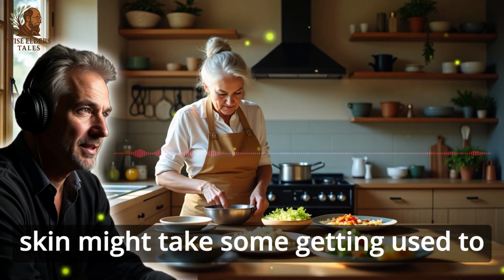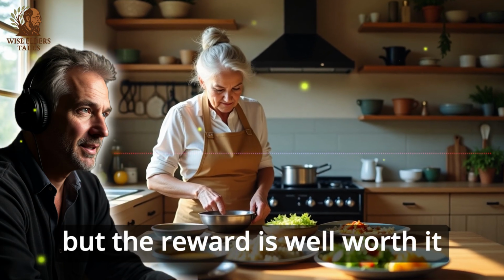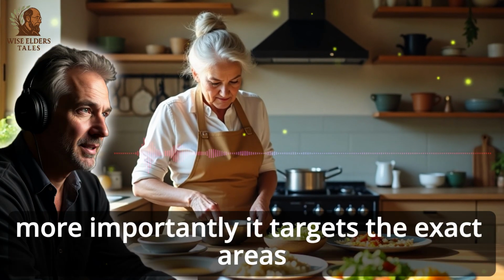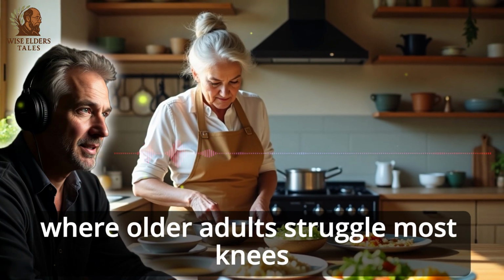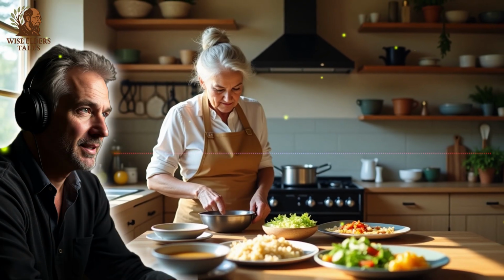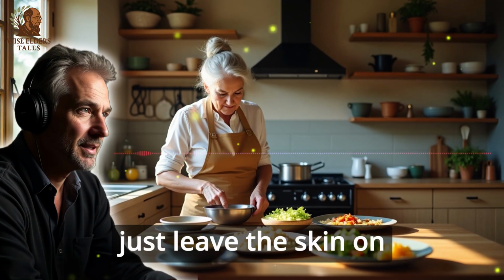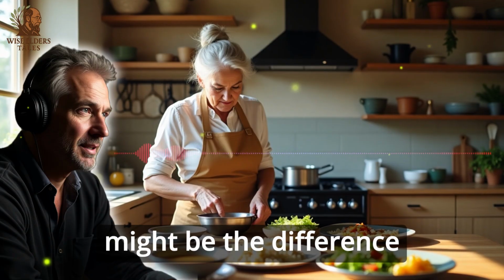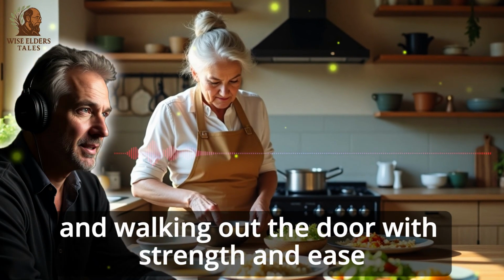The texture of chicken skin might take some getting used to if you've avoided it for years, but the reward is well worth it: stronger joints, smoother movement, and less pain with every step. More importantly, it targets the exact areas where older adults struggle most: knees, hips, and ankles, helping you stay mobile, stable, and independent. And because it's inexpensive and familiar, you don't need to overhaul your diet, just leave the skin on. That piece of crispy or tender chicken skin might be the difference between waking up with creaky joints and walking out the door with strength and ease.